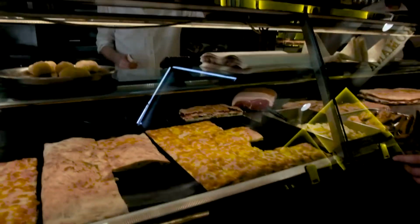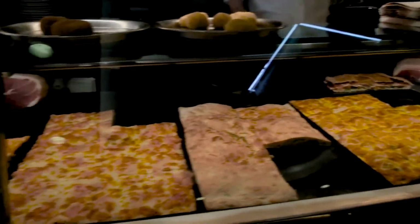What you can do though is get a takeaway. Takeaway is so cheap. A lot of times you can get baked sandwiches for less than 6 euros. You can just go have a nice pizza watching the sun setting or anything.